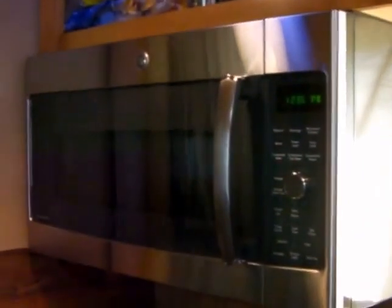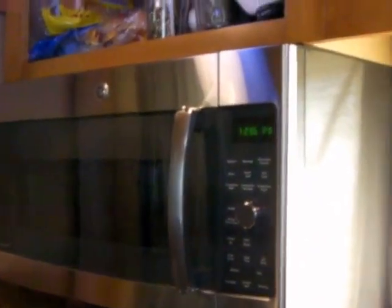The convection microwave we got is the bomb. Best thing we bought for the place right there. Let me go up top and show you how this turned out.